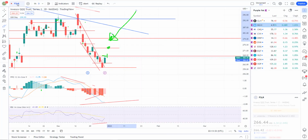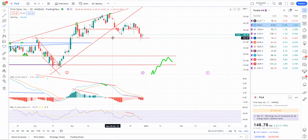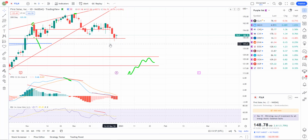Let's look at FSLR. Everything's going to be rallying right now. Here's Solar. Again, hit support. Kind of mark that out, 145.39. You can see that was resistance, now support. Okay, so that's it. No sell signal until we break that next level. If you shorted this thing, it's at support. It held support. We don't have another continued sell signal until we break that support.